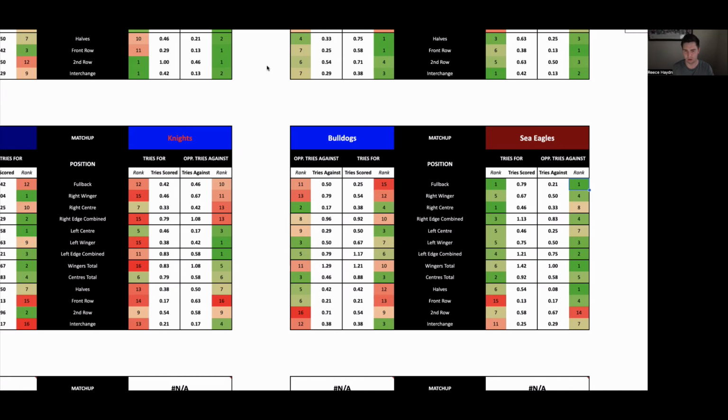However, 4 of those 5 tries have come in the past 7 weeks. So for the first two thirds of the season, fullbacks couldn't score against them, but that's changed a little bit over the past couple of months. And Tom Trbojevic missed last week. The Seagulls were hammered by the Sharks. I think he'll be keen for a big game returning to the team this week.